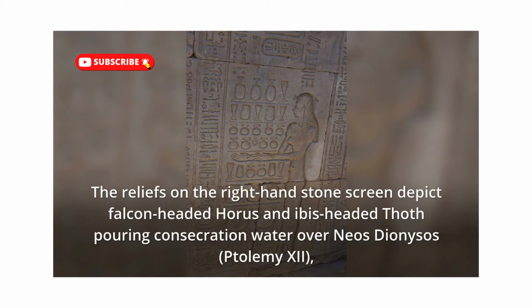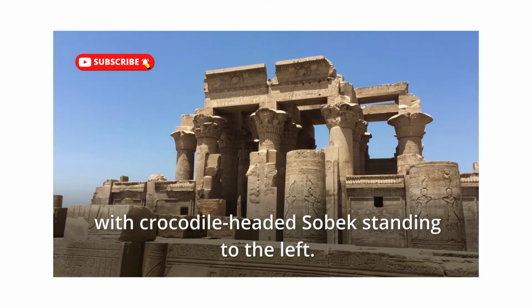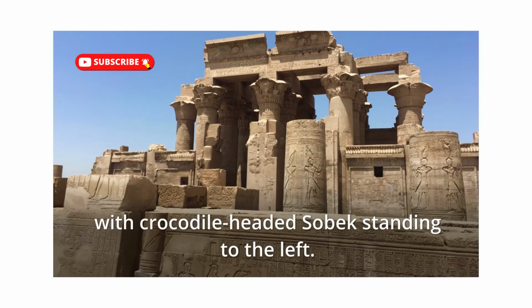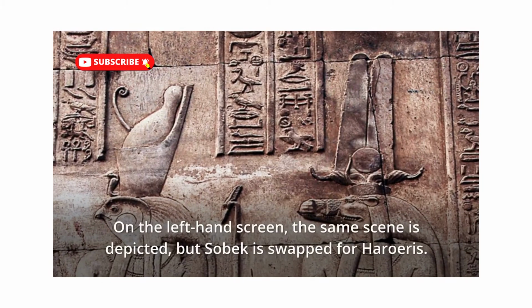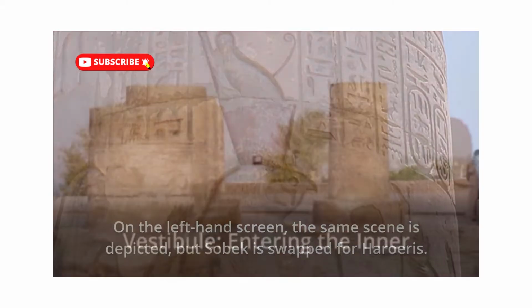The reliefs on the right-hand stone screen depict falcon-headed Horus and ibis-headed Thoth pouring consecration water over Dionysus, Ptolemy XII, with crocodile-headed Sobek standing to the left. On the left-hand screen, the same scene is depicted, but Sobek is swapped for Haroeris.